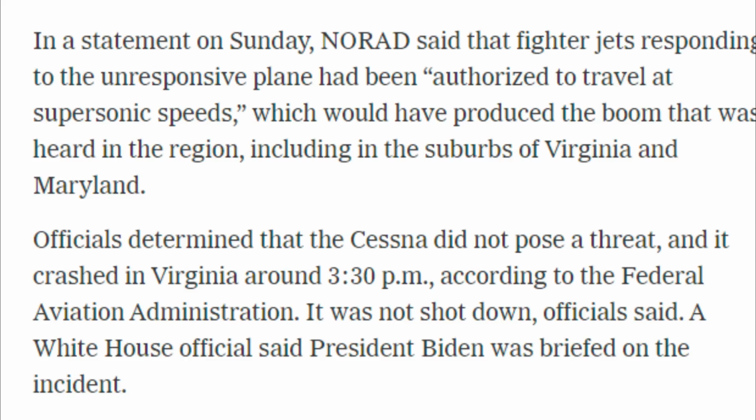They were authorized to go into burner and exceed the speed of sound. Only one guy did it. I found out who that guy is. He was authorized to do it, so he was legal, but it was not necessary. They had already caught the airplane. He wanted to go supersonic over DC so he could make a boom. He's going to get a book deal. None of the other 5 went supersonic. Only one guy did. What's his reason? Because he wanted to, and that's all it is.